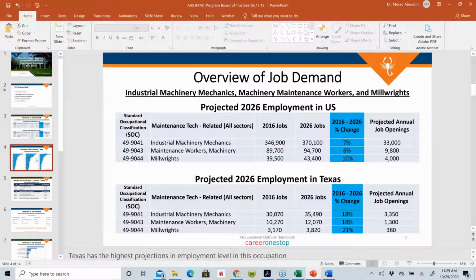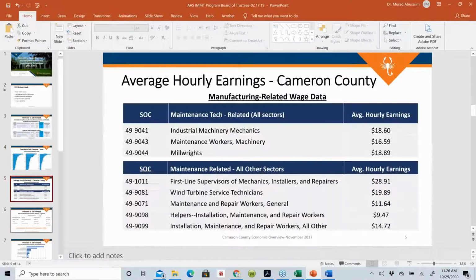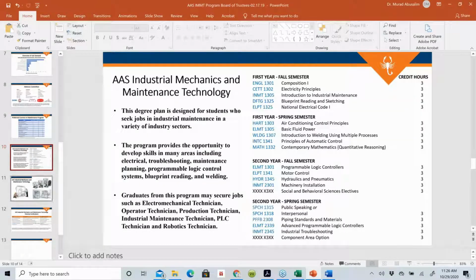Actually, in Texas, just to give you an idea, industrial machinery mechanics is one of the top careers. Texas is the leading state in the nation with regard to job projection for these kinds of jobs. The base salary in our county here is about, again, entry level is about $18 or so for industrial machinery mechanics or technicians.